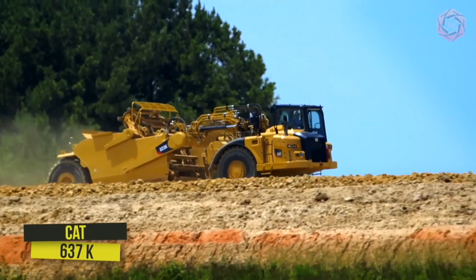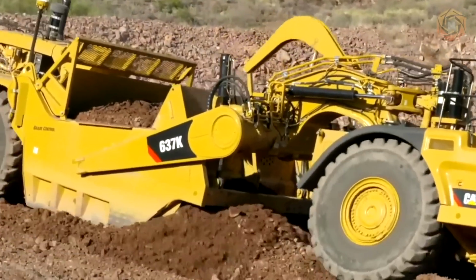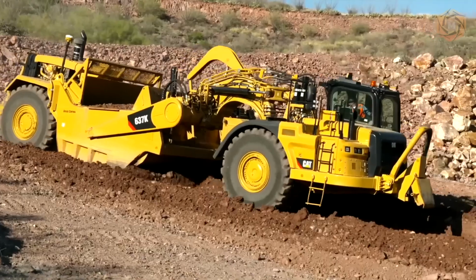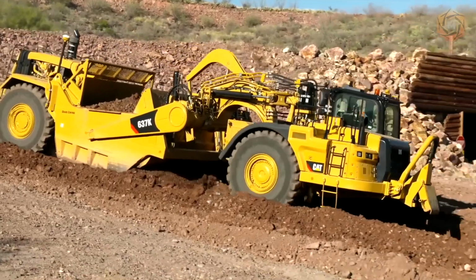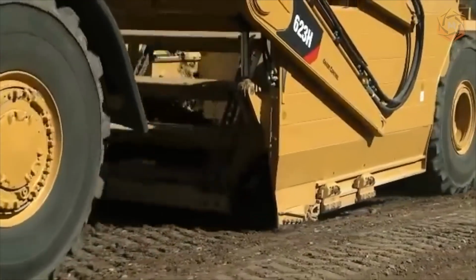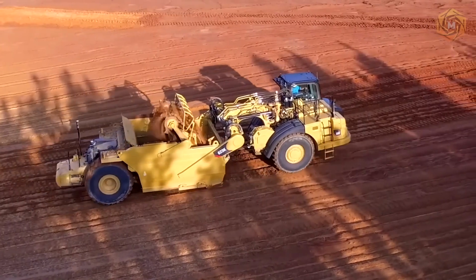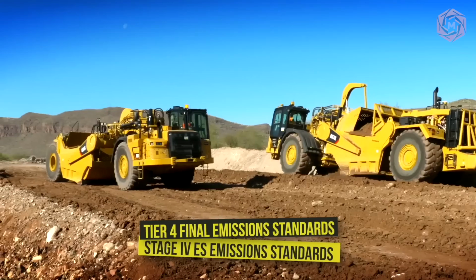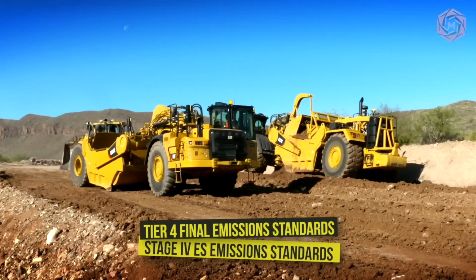The CAT Model 637K wheeled scraper tractor is designed to meet the challenges faced by operators around the world. Its ruggedness and durability make it work in the toughest conditions and materials you can find. The engine of this marvelous machine is fully compliant with all Tier 4 final emission standards and Stage 4 emission standards.